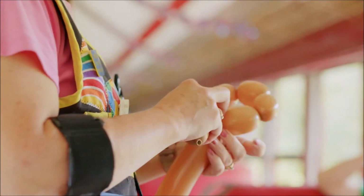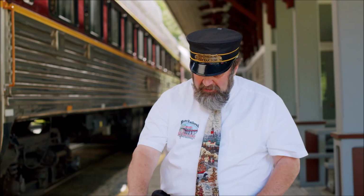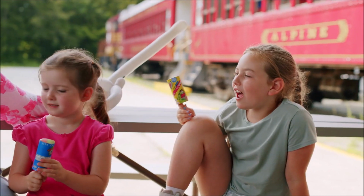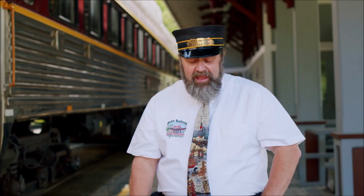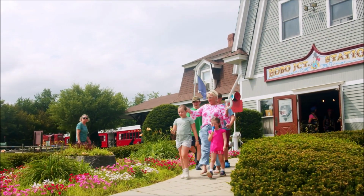We have generations that keep coming. I've worked with kids when they were this tall, and now they're taller than me, and they're bringing their families, and I'm saying, stop growing, you're making me feel old. It is an amazing place to work. That's why I've been railroading for 48 years, and I can't give it up yet. To me, it just gets better every year.